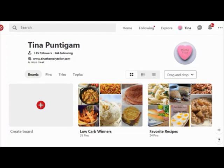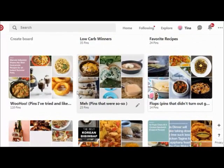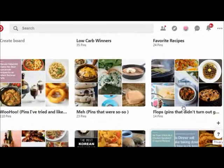What I'm going to start with is showing you my Pinterest page and how I have arranged things. When I first started, I had three boards that helped me organize after I've made a meal. These are kind of my end results. Three very basic boards: Woohoo, meaning we've tried them, we really like them, and we want to keep them in our rotation. There's Meh, which means they were okay, no reason to make it again. And then there's Flops.